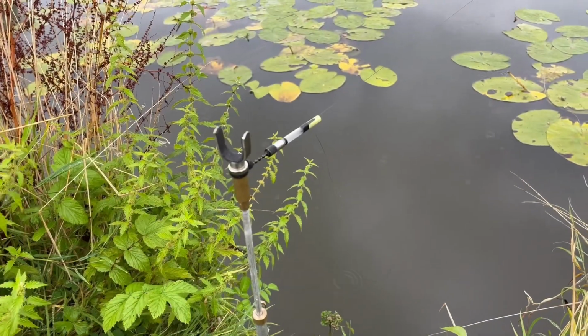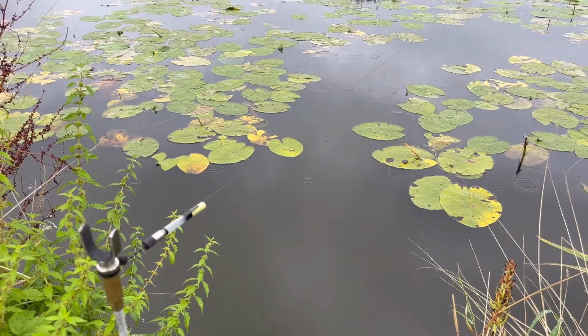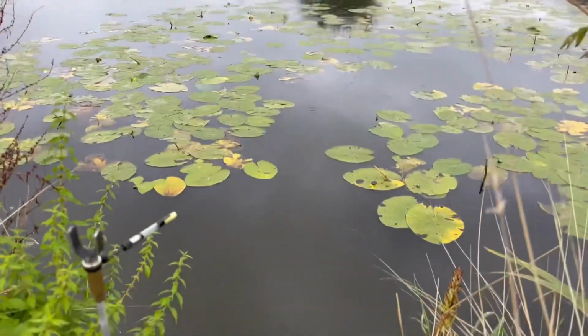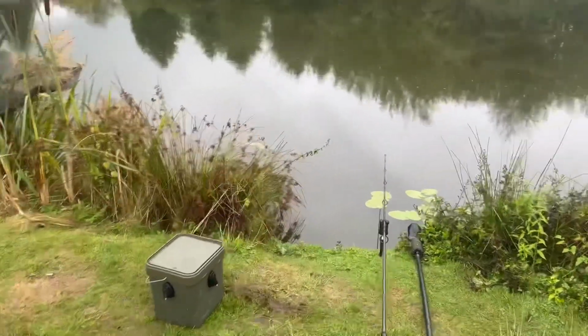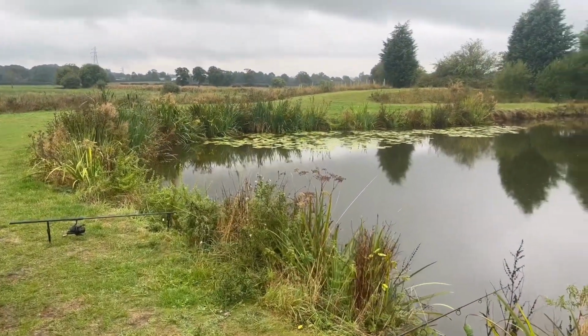That's the washing line set up, nice and slack down to where the solid bag is, and then tight across the surface over all the lily pads. I'm just going to get a bit of bait in there now for some extra attraction. Right, so that's been an epic, getting everything set up and the rods out in the rain.